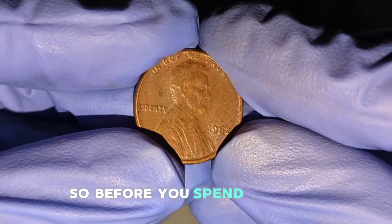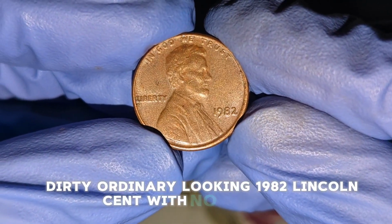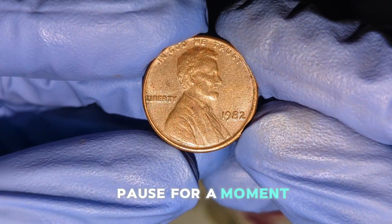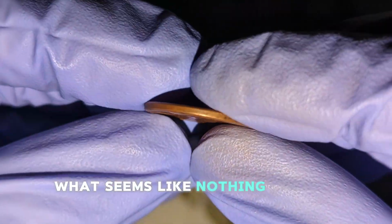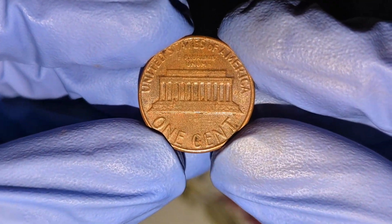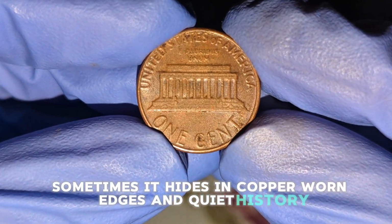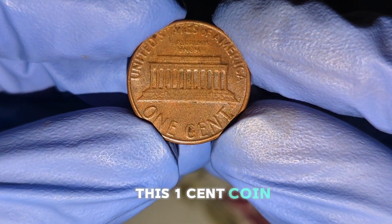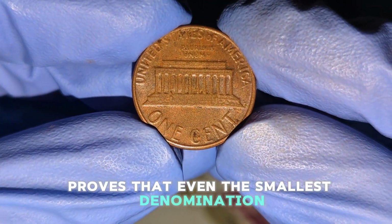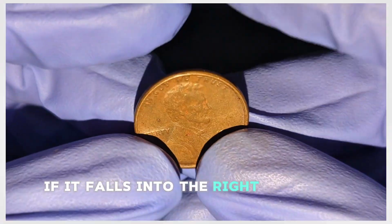So before you spend that dark, dirty, ordinary-looking 1982 Lincoln cent with no mint mark, pause for a moment. What seems like nothing could be everything. Fortune doesn't always shine. Sometimes it hides in copper, worn edges, and quiet history. This 1-cent coin proves that even the smallest denomination can carry the power to change a life overnight, if it falls into the right hands.